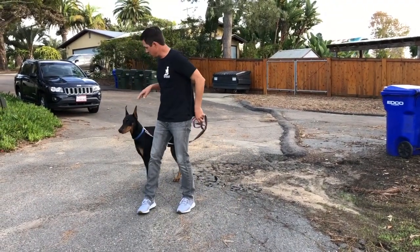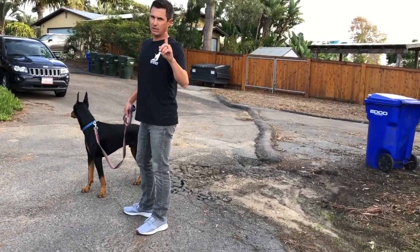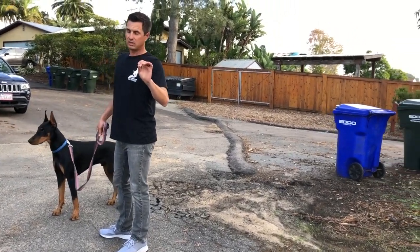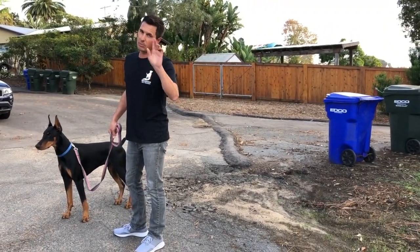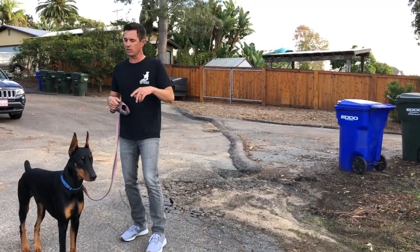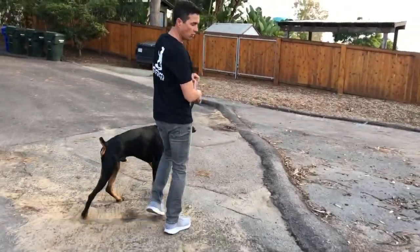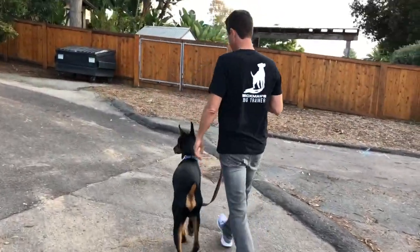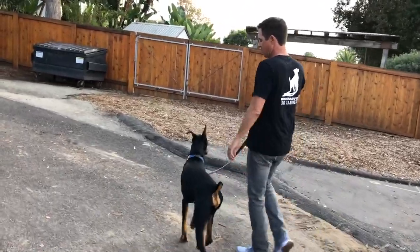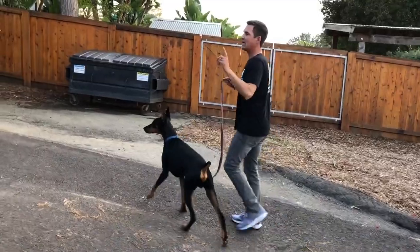Now, this is fear period stuff. So this talk today is about helper dog stuff, loose leash walking stuff, and fear period stuff. The biggest fear period is 8 months to about 10 months in my opinion. There's others. Okay, come on. So again, what's the rule? He can cruise around, he can smell, he can pee, he cannot pull.